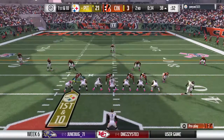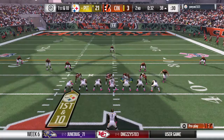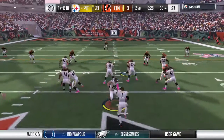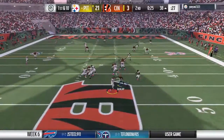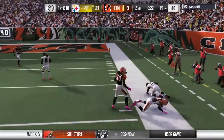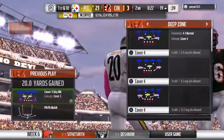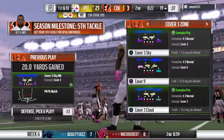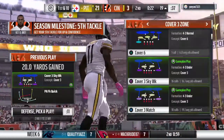And now it looks like they're going to be in the hurry-up. Set. 3-19. 3-19. Now a play fake here on first down. He's got his man on the crossing route. A good pickup there of 20 yards. And now with that completion, he's north of 200 yards here in the first half. And he's going to break our statistician, Marvin, isn't he?